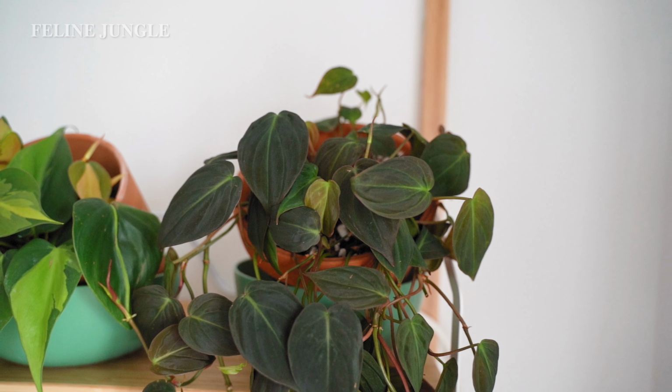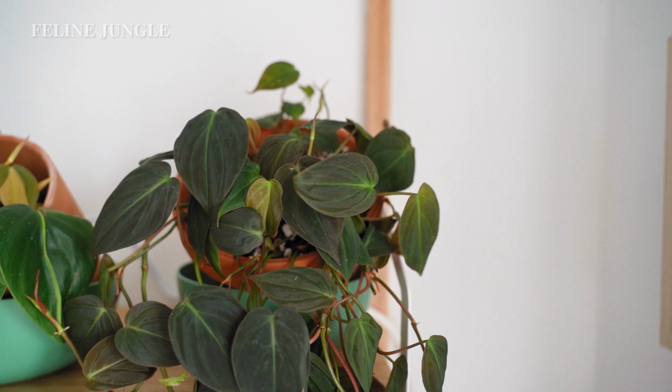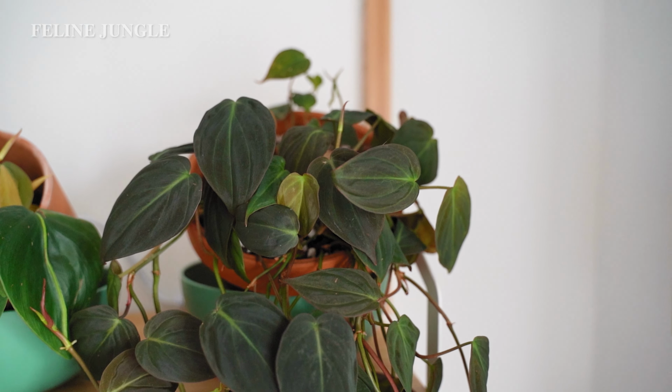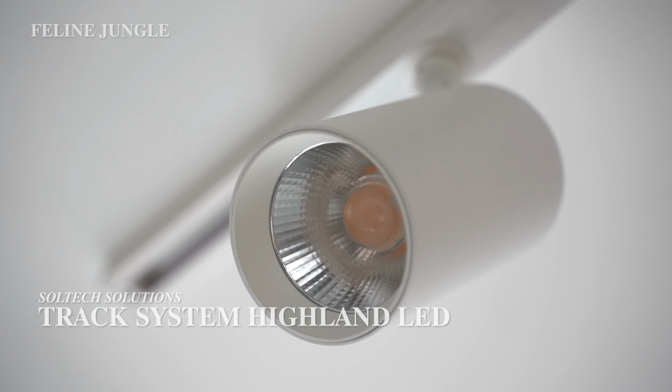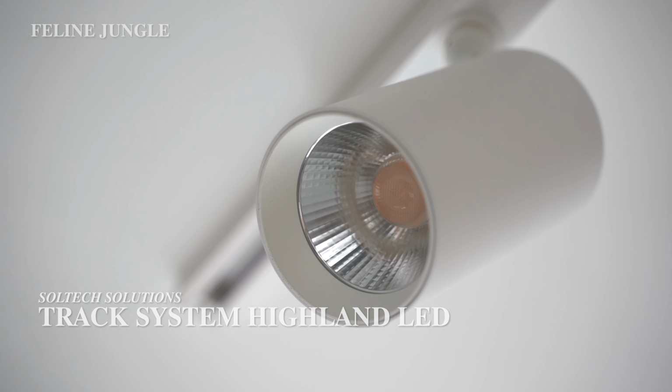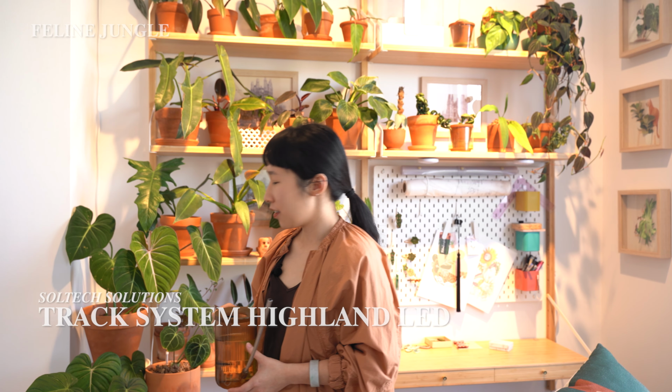I noticed that my micans was actually balding on top and stretching to get more light. That's a sign when your plant is not getting enough light. That's also when I knew I needed grow lights for the winter months. Now I have grow lights in several locations in my house. Here I'm using the Soltech lights and they basically saved my plants for the winter.